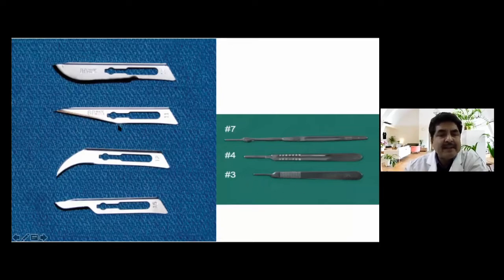So the numbers of blades are 10, 11, 12, and 15. You must know it. So these are number 10 blade, 11 blade, 12 blade, and 15 blade. These are all the blades that can fit with the number 3 handle. You have to remember it. So number 3 handle goes with number 10, 11, 12, and 15 blade. In this particular chest drain, we usually use number 11 blade. And the other use of the number 11 blade is the laparoscopic surgery. But for the number 4 handle, you may need 20, 22 to 24 blade.